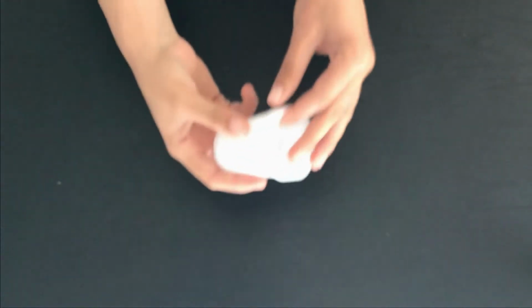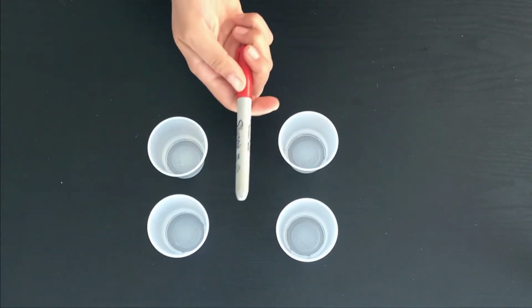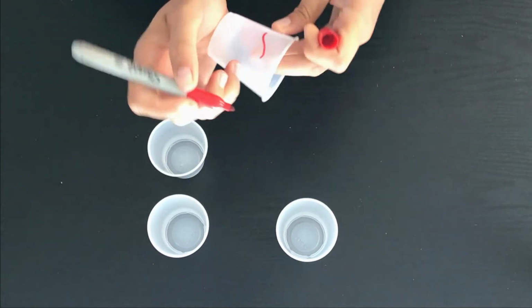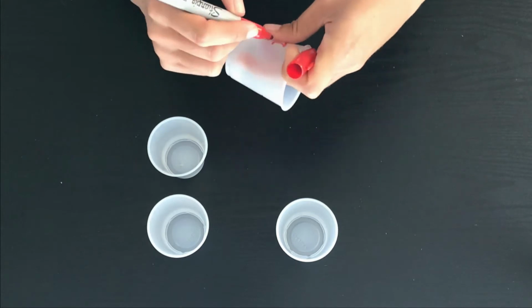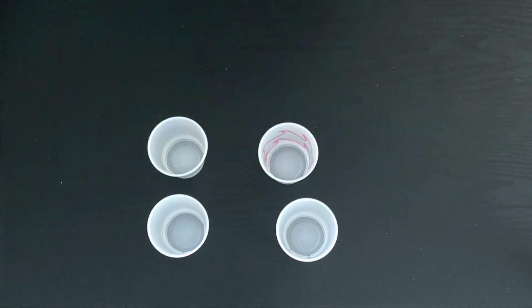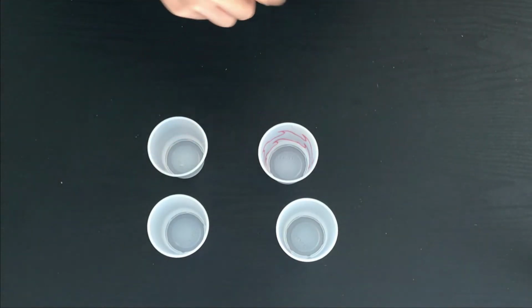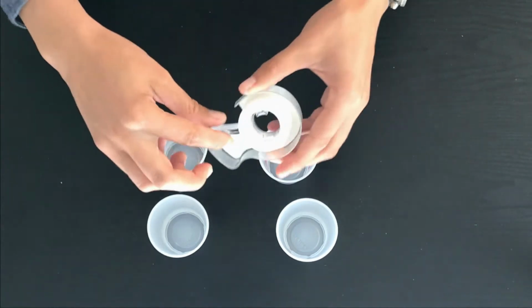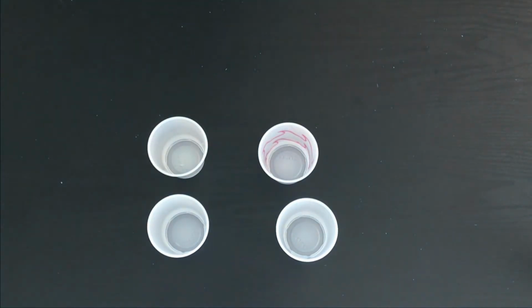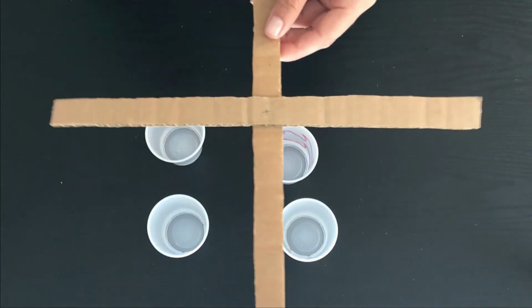While that's drying, grab your cups. Pick a cup, grab your marker, and have fun decorating. Grab 4 pieces of tape, and you can put them on the edge of your table. Check your cardboard. Make sure it doesn't move. Now that it's dry, we can attach our cups to our cardboard.